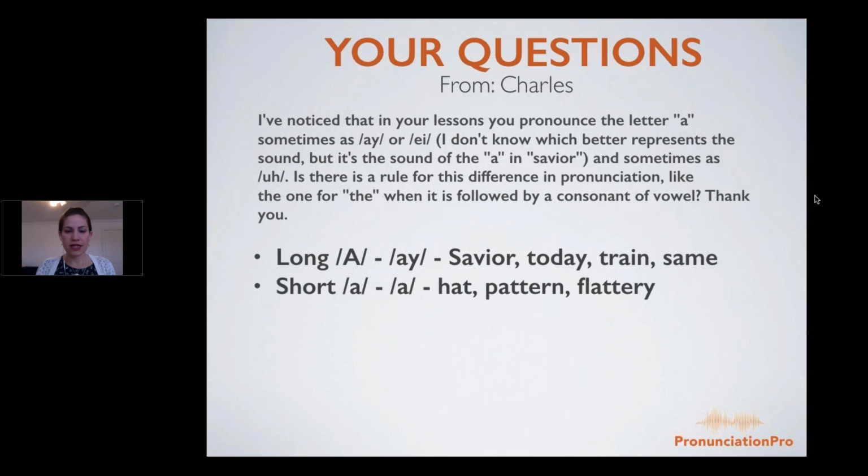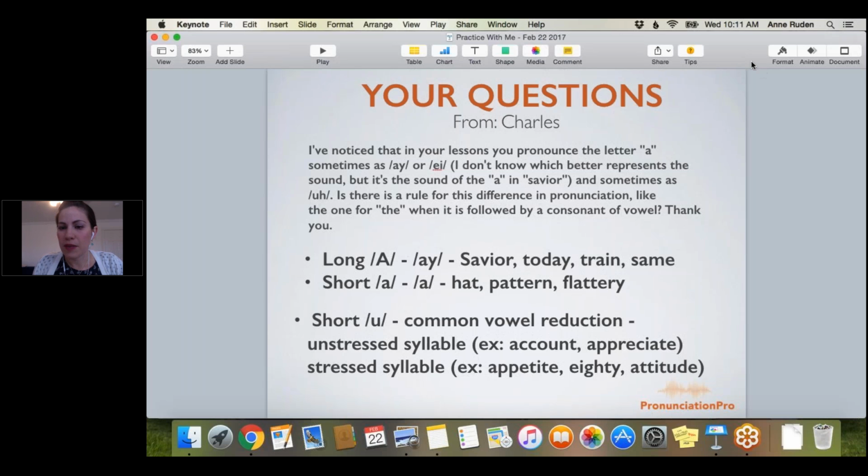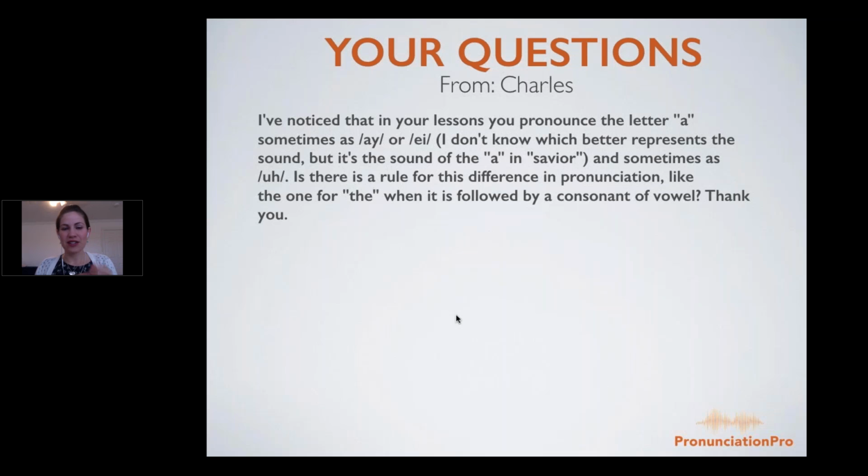Okay, let me go ahead and get into this. So to answer your question, Charles, I apologize for the back and forth here. I'm getting my desktop computer fixed right now, so I have to use my laptop, and sometimes it doesn't work to use the control panels at the same time. So I'm going to go ahead and unmute you, Charles. Charles, you there? Yeah. Hello. Hello. What's up? All right. Glad to have you here. Okay, so we're finally addressing your question about the A sound. Yeah, about time.